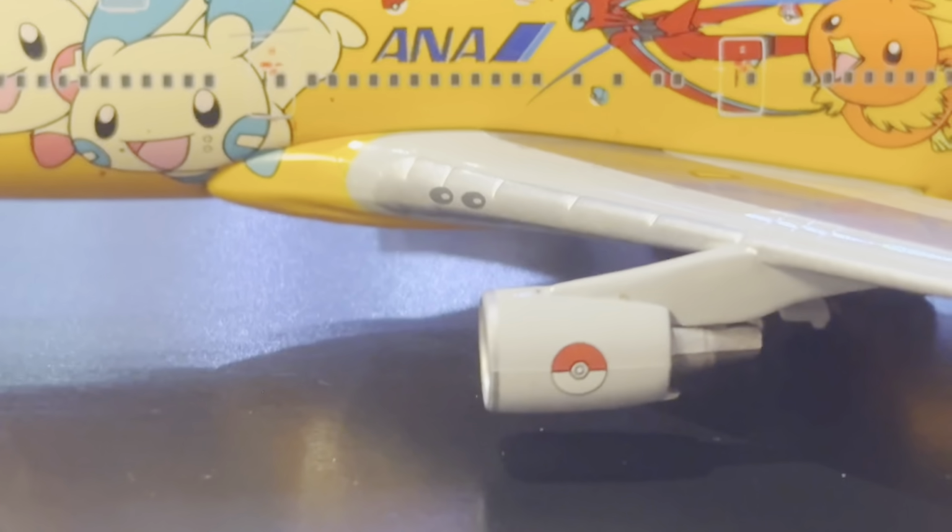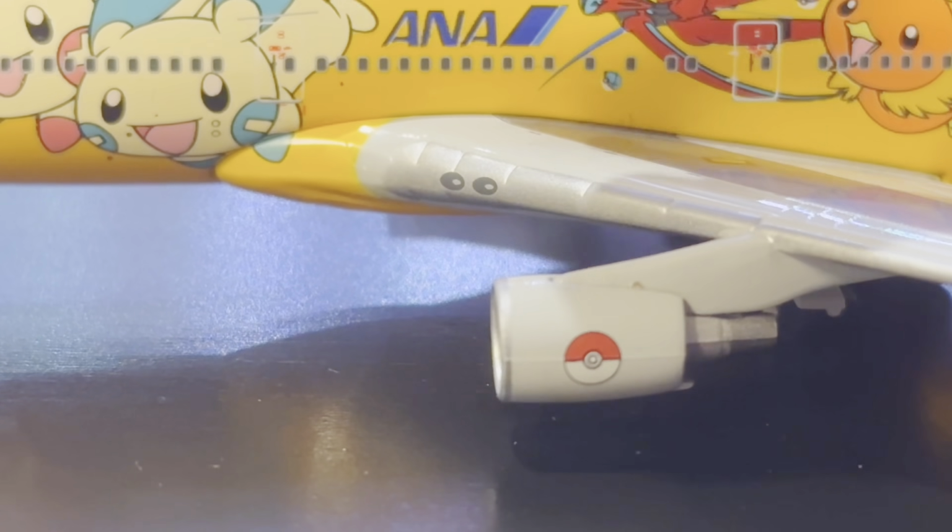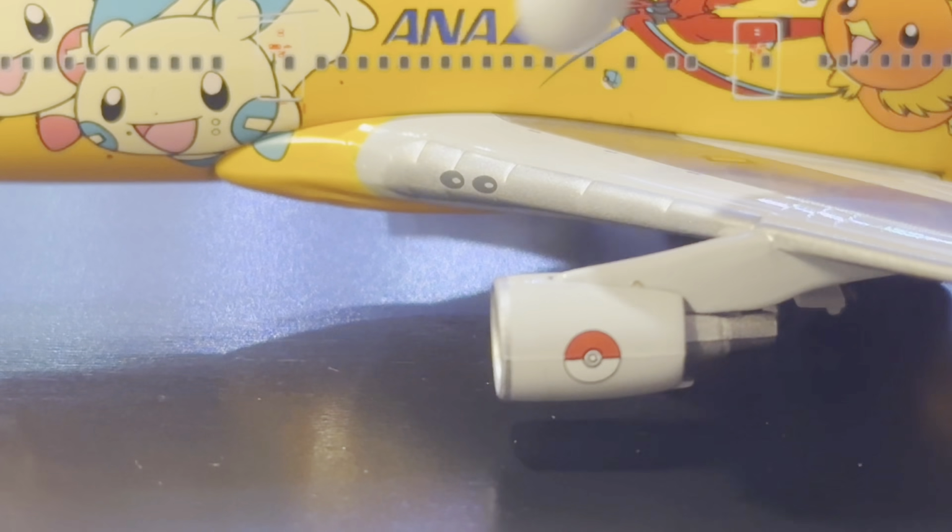If we look down at the wings here, we have detail of where the lights are, as well as the engines here. On the engines they have more Pokeballs for us to see. Lots of Pokeballs everywhere.